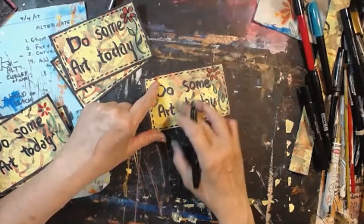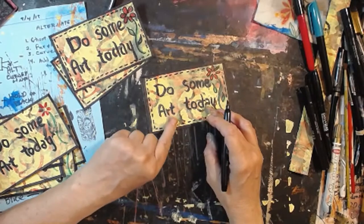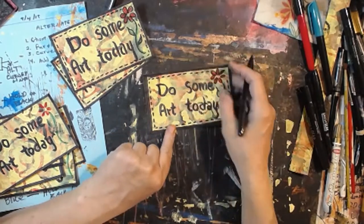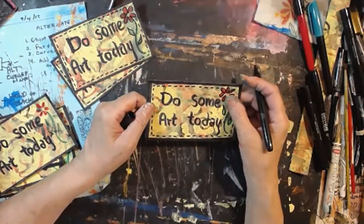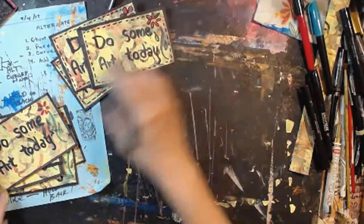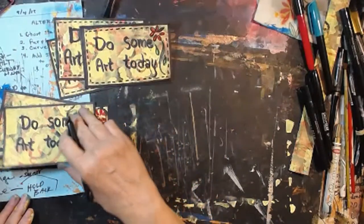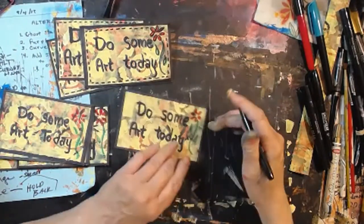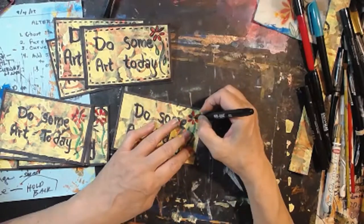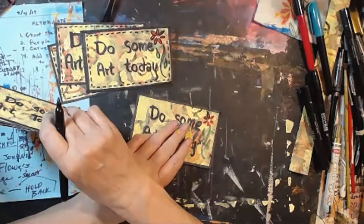What you see here is the yellow flowers, and my little squares. On some of these you might see them, but they pretty much got painted out. I squished some of that paint. What one was that? Sponged. Use a sponge was where I started pushing all that into the background.